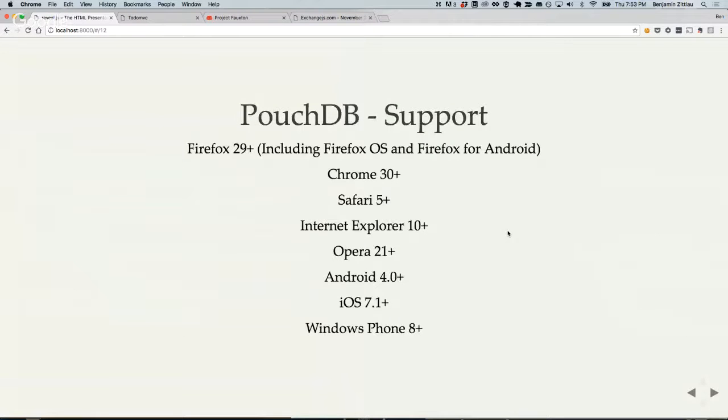So PouchDB will run on all the usual suspects: Firefox, Chrome, Safari, Internet Explorer, Opera. I'm not really sure exactly what they mean by Android and iOS. Presumably the default browsers in Android and iOS and Windows Phone.